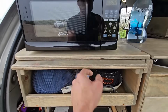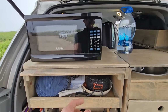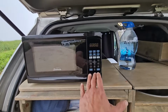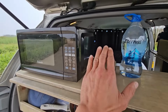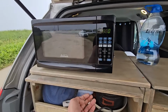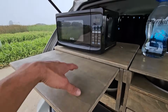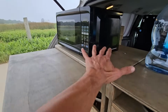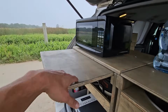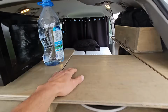I mentioned earlier that we have a counter extension. This is best demonstrated out here. So, the microwave, if it's here, it kind of occupies the entire counter up top. So if you don't want to have it, you'll have plenty of space up top. But if you want to keep it, you can go ahead and slide this counter out. So if you don't have the microwave, you'll have all this space as flat surface area for cooking, prepping, maybe placing the stove, in addition to the sink topper when you're not using the sink.